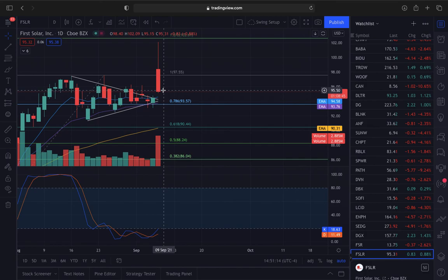Obviously, since then, FSLR faded its move. But look where price went. It went up to $102. We had 96 straight calls. Our calls were very, very deep in the money. This turned out to be one of those rare occasions where we struck gold because I followed my system that I have down, and the stars aligned with President Biden speaking 15 minutes before market open. This trade ended up being a 115 to 130% plus banger, depending on where you sold.